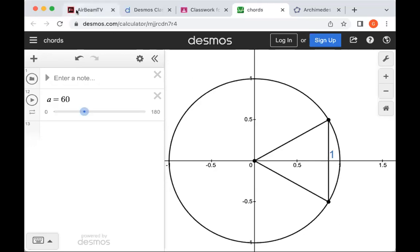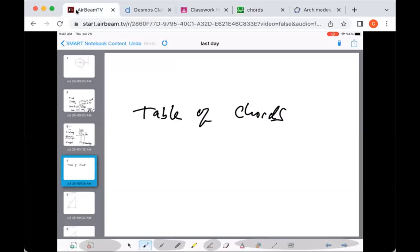And let's start that off as our first fact. We say chord 60 equals 1. That's because if it was a 60-degree central angle, this isosceles triangle wouldn't just be an isosceles triangle, but it would be an equilateral triangle.